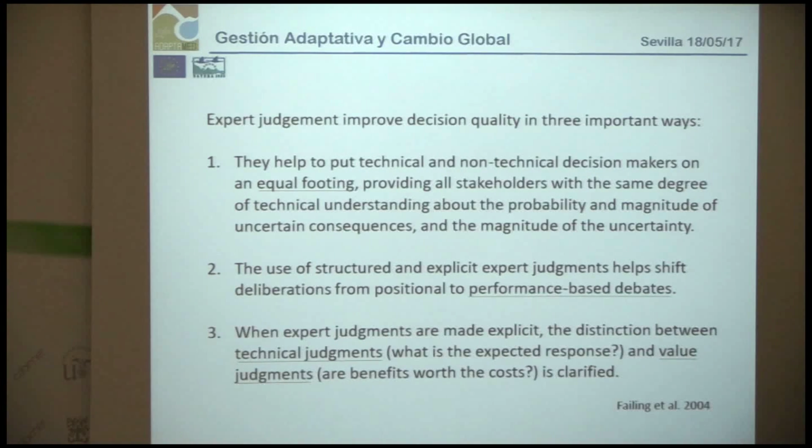That means that it's more likely that people understand the consequences of their actions. That means also that discussions change from defending a position to discussing the performance of the different actions, because you are giving validity to all positions. And that makes more explicit the difference between technical judgments, which is what can we expect if we do this, and value judgments: we want to have this or that. So basically that is separated, and of course value judgments will be on the table, and maybe decision makers will have to deal with that, but at least there will be a common ground concerning the technical judgments.